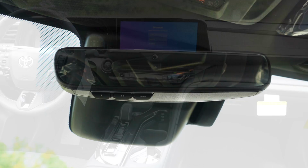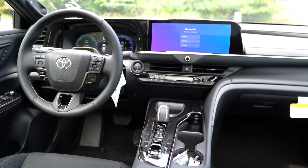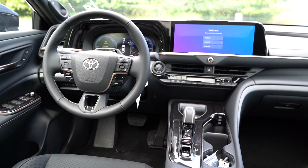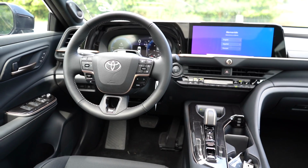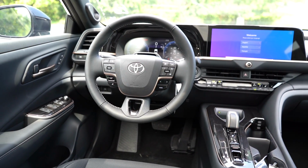Overall, wouldn't have minded a little more pop of color. Maybe it's just our particular spec that we have with us here. I do like the gold accents, but there's just a lot of black finishes, although a lot of soft touch finishes. I will give it that. So definitely a big fan of all of that. And actually a really nice gloss black kind of metallic finish surrounding the shifter here too. I was a big fan of that.